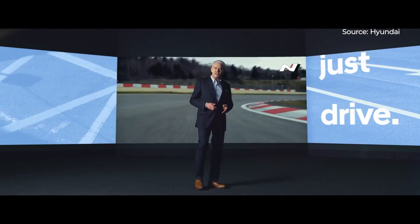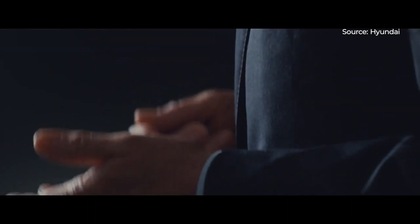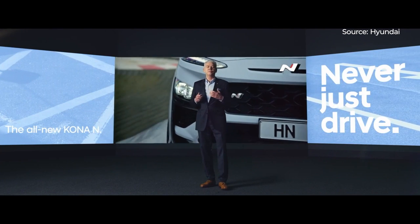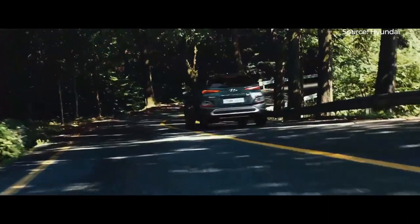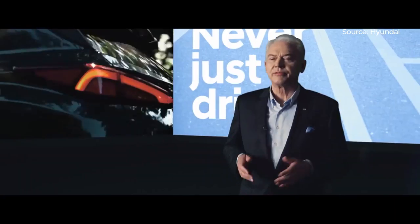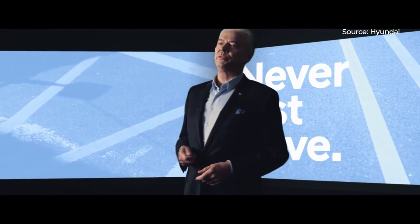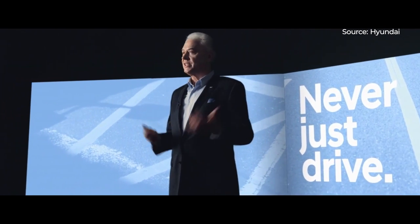I have to admit, it wasn't that easy. Especially since we wanted to keep the KONA's SUV versatility and high ground clearance. We want to bring the N heartbeat to many customers. So we chose the beloved KONA base model to provide a performance vehicle that could suit the various needs of different lifestyles. To make this the hot SUV, our engineers went through countless tuning sessions for the chassis, the engine, the DCT, and the sound.